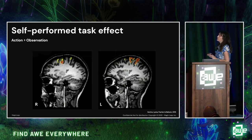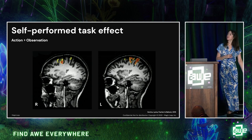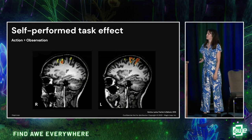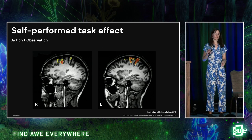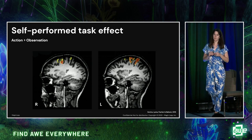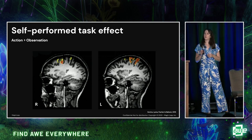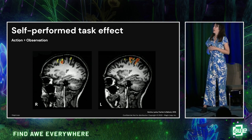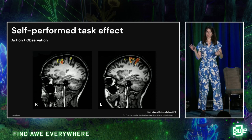So why do we learn better through action than through observation? Like most concepts in psychology, we can look to the brain. This was a study done by Contra and colleagues. They had high school students in a physics class learning about concepts like angular momentum and torque. These students were divided into two groups: the action group and the observation group.